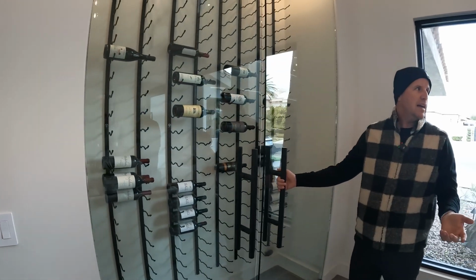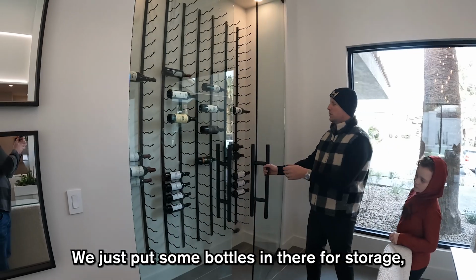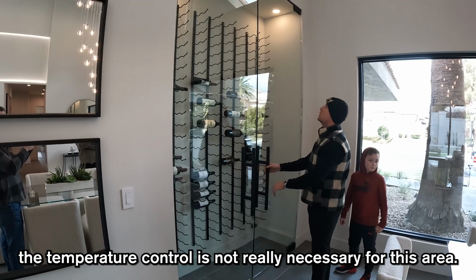Again, I got to ask you, how much were these doors? Those doors were $8,000. $8,000 doors. We just put some bottles in there for storage, but because this house gets no direct sun, the temperature control is not really necessary for this area.